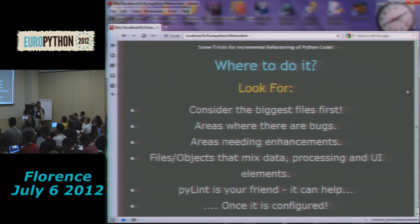Obviously, if there's an area where there's bugs, that's a good candidate for some refactoring. Strictly speaking, refactoring is not supposed to change the functionality of the code, but unless you're in an academic institution or a pure software institution, you probably won't get away with that. So where there's bugs is a good place to look. Areas where there's a need for enhancement. Anywhere we've got a mixture of data, processing and user interface all in one thing. We all know it's a good idea to keep them separate, but when you're doing it, oh, let's just update that while I'm doing this, it's very tempting.